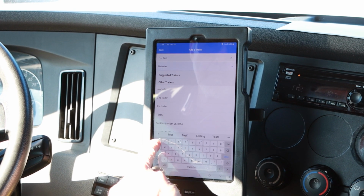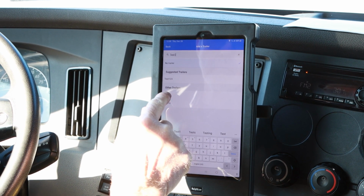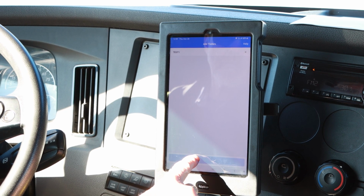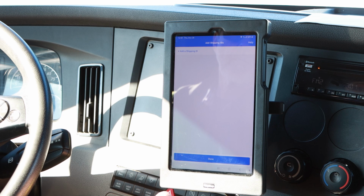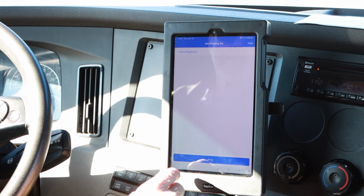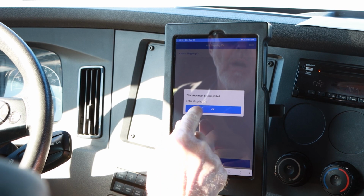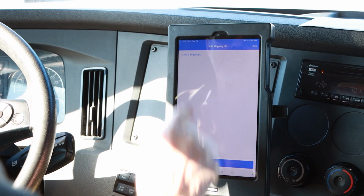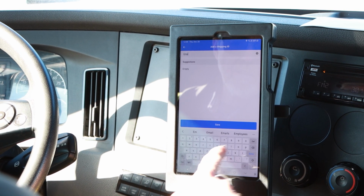Now the system will ask for a trailer number and a shipment ID number. As you did with the tractor, allow the system to populate the trailer number prior to submitting. Next, you will enter the shipment ID number. Failure to enter a truck, trailer, and shipment number will subject you to a violation under Federal Motor Carrier Safety Regulation 395.24.